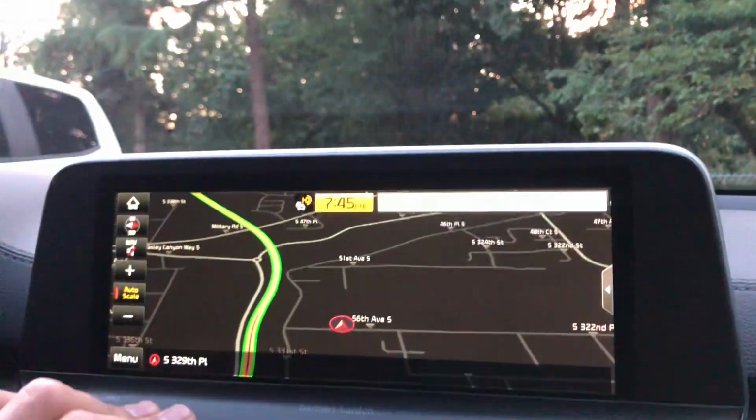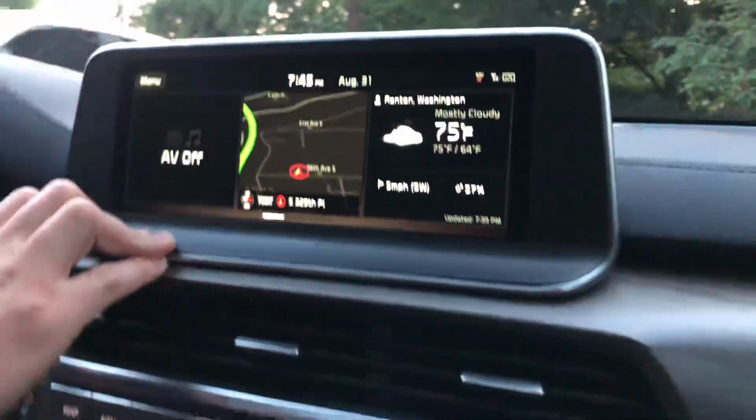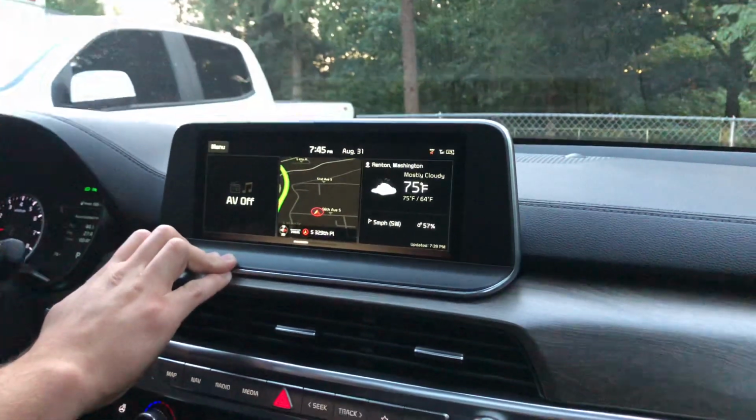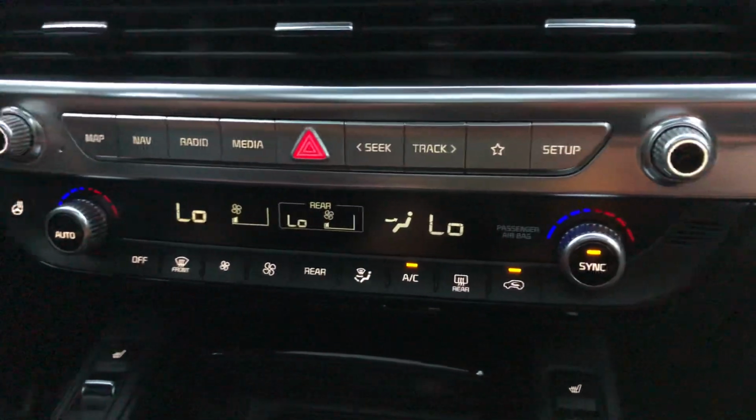Now, does this have wireless CarPlay, or is it just wired? It's wired. Is there wireless CarPlay? Yeah, but they're kind of in the higher end vehicles. My Chevy doesn't have it either. But this isn't a Chevy. This is a Kia Telluride. That's right. Wow.